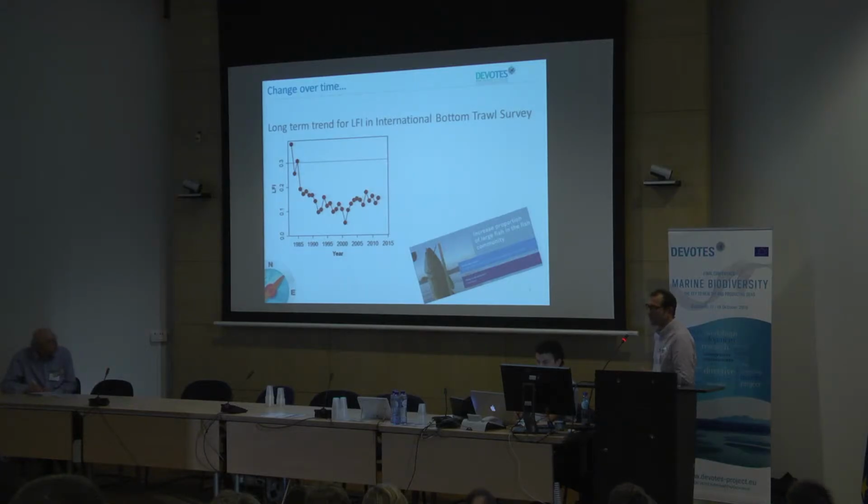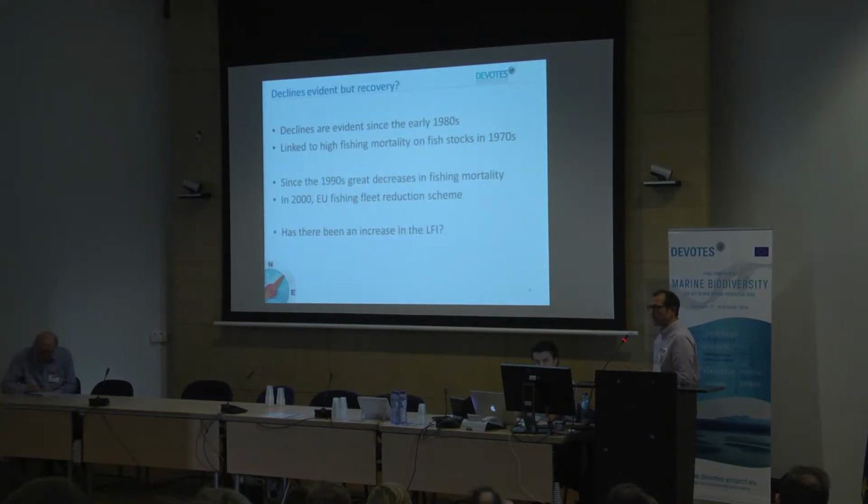And we have a reference level that we should be reaching: 30% of the biomass represented by the larger fish within the North Sea International Bottom Trawl Survey, which, as you can see, we're a long way from at the moment. And that reference level has come from a number of studies that looked at either statistical relationships with fishing mortality or at historical data that showed that we were around that value of about 0.3 in the North Sea in the early 1900s.